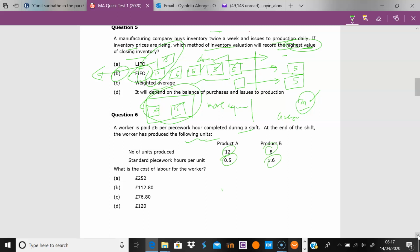So let's just find the situation here. 12 times 0.5 is 6 hours. 8 times 1.6 is 12.8 hours, and I'm told that this is at £6 each. So 6 times 6, and add that to 12.8 times 6 as well, and you should get 36 and this is 76.8, and that takes us to 112.8, and that's question 6.